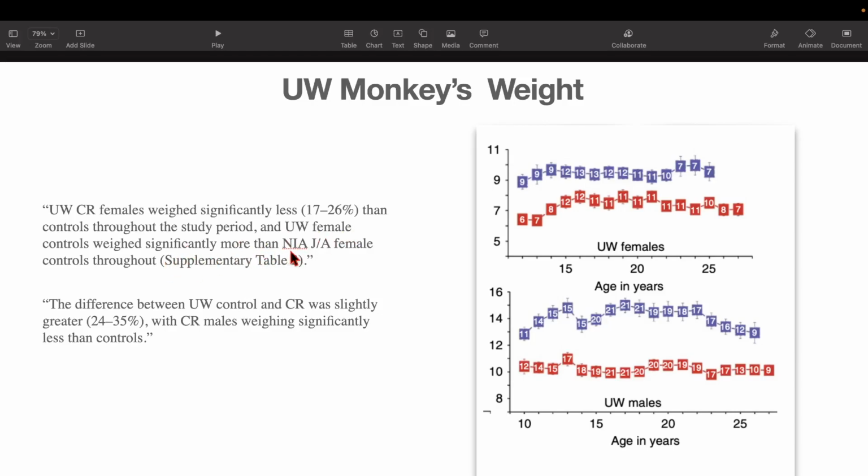significantly more than the NIA juvenile adolescent female controls throughout. So the UW female controls weighed more than even the controls in the NIA study. The other thing they say is the difference between UW control and caloric restriction was slightly greater in males, with calorically restricted males weighing significantly less than controls.